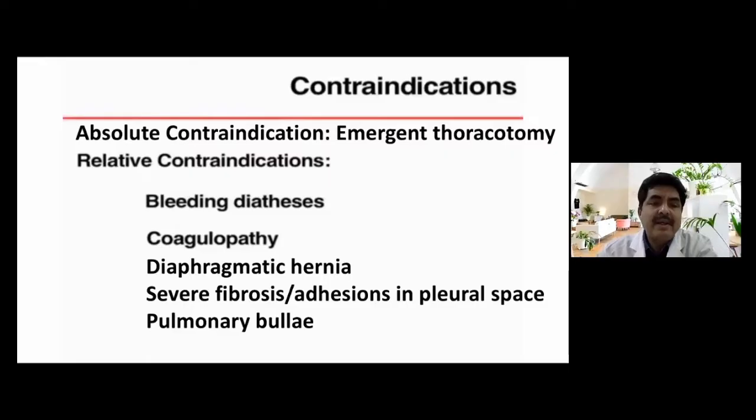So what are the relative contraindications? One is bleeding diathesis. Not only for tube thoracostomy, if the patient suffers from a coagulation disorder or bleeding disorder, laparoscopy is also a relative contraindication. So bleeding diathesis and coagulopathy are two relative contraindications.